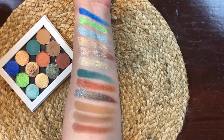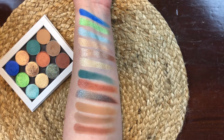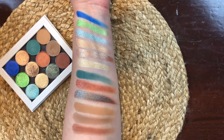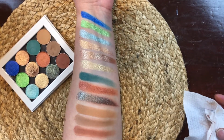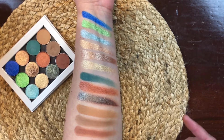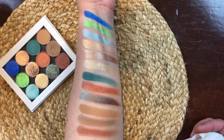So this is the whole palette swatched out on my arm. What do you think? I love how this came out, actually. I think the Boy Crazy Blue in the swatches looks a little bit, I don't know, out of place maybe, but I do see it pairing beautifully with a lot of these shades. So let's go back to our regular setup and wrap this puppy up.